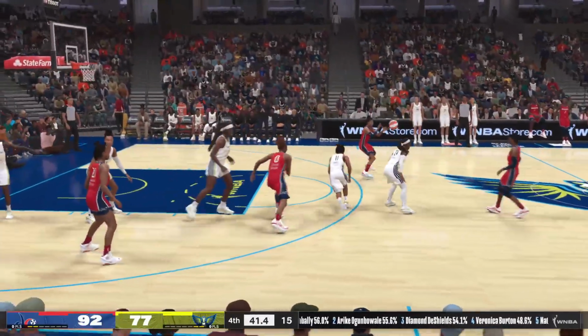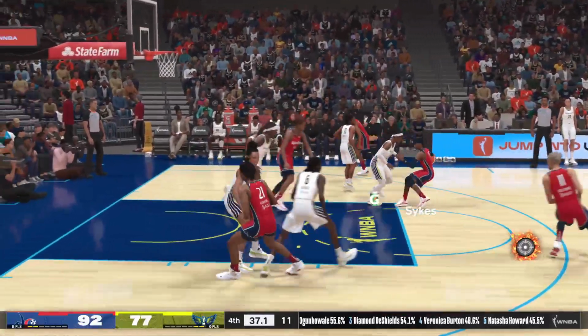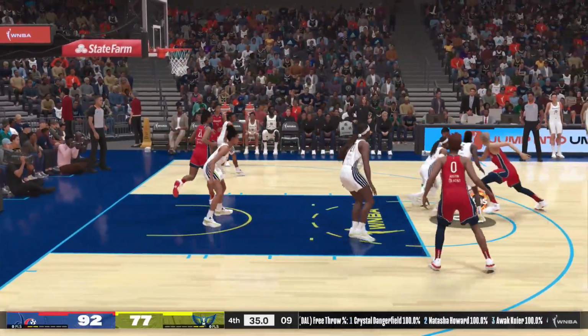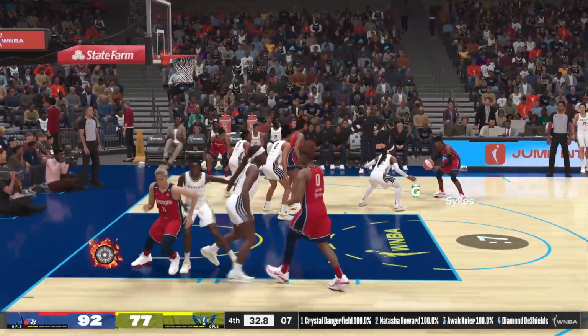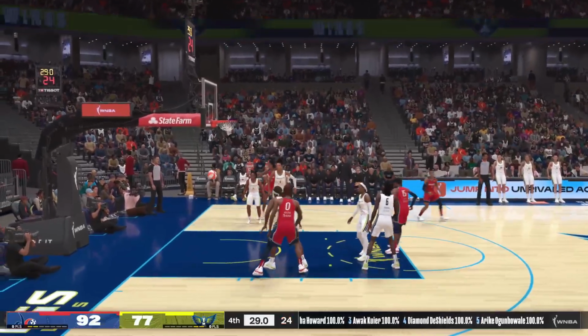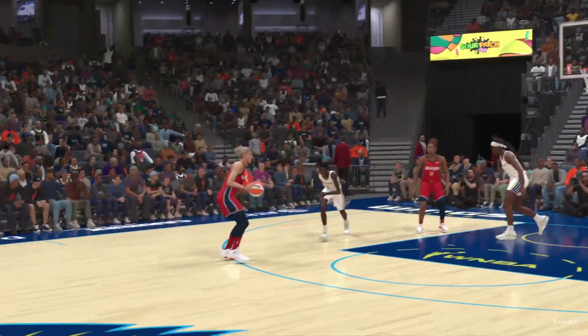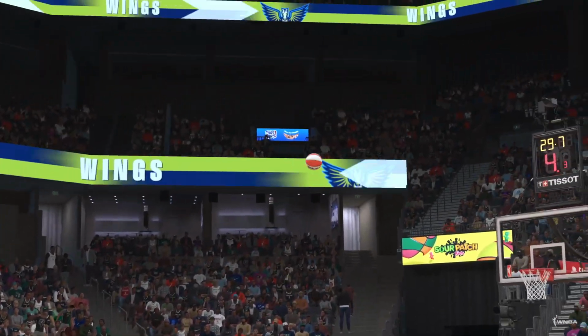Now here is Sykes. Pass to Deladon. Over Howard. Deladon, shot's good. So clean, so focused, so efficient. Elena Deladon off a pass is almost automatic.